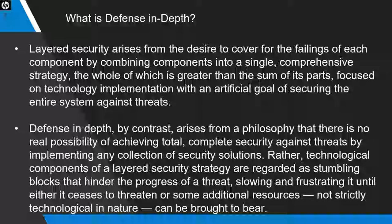Okay. So the next thing I would like to talk about outside of layered security is defense in depth. Now, the two are complementary to each other. They do overlap, but they are not the same. So let's talk about layered security, and then I'll talk about defense in depth. Layered security arises from the desire to cover for the failings of each component by combining the components into a single comprehensive strategy, right? So you have an overall defense, the whole of which is greater than the sum of its parts, focused on technology implementation with an overall goal of securing the entire system against threats, right? So layering in technology across those five attack verticals.